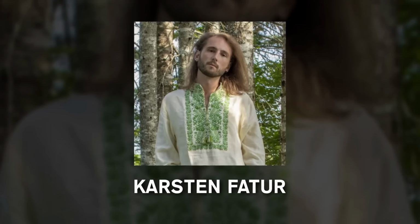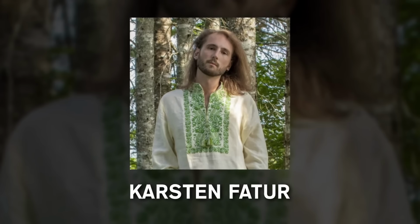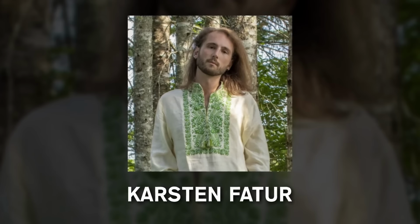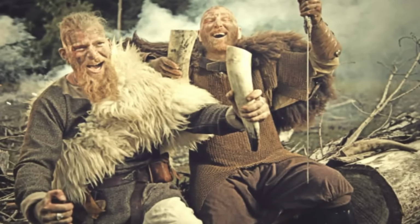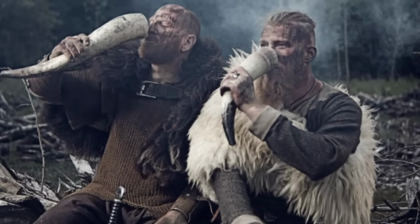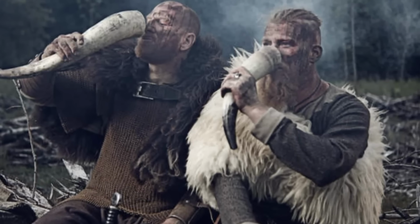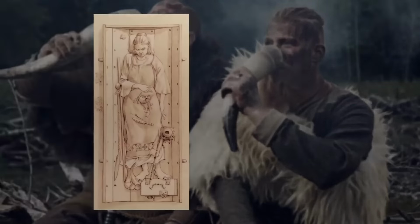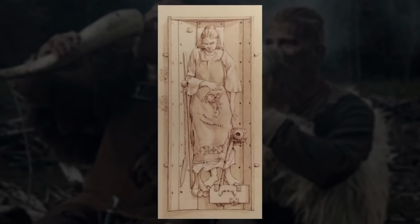Karsten Fatur, an ethnobotanist at the University of Ljubljana in Slovenia, has very interesting theories about that. Instead of going with the conventional way of smoking it, he believes they might have infused it with alcohol, made an ointment out of it and rubbed it on their bodies, or, surprisingly, made an herbal tea out of it. We know what you're thinking. Savage berserkers and posh herbal tea do not go well together, especially on the eve of a battle or a raid. But it makes sense, because henbane was also found in the grave of a sorceress in Denmark.